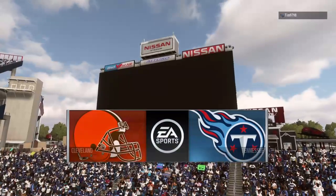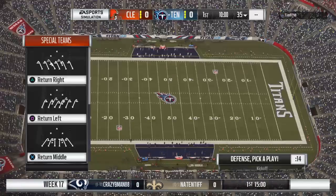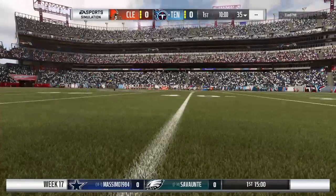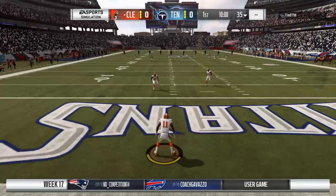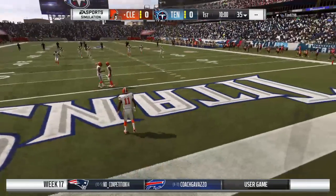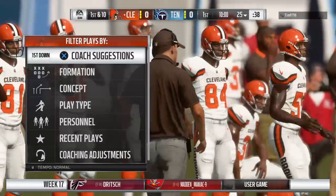One stadium on the banks of the Tennessee. The scene as both teams made their way out of the tunnel between the Cleveland Browns and the Tennessee Titans. NFL season is underway. And this will be a touchback as that sails over the end line.